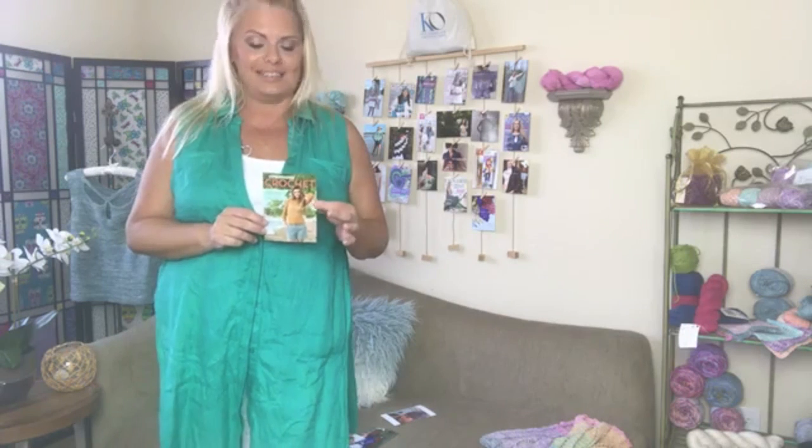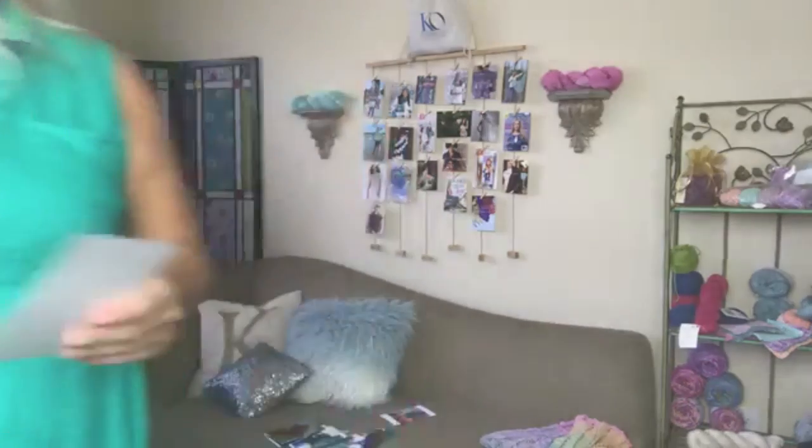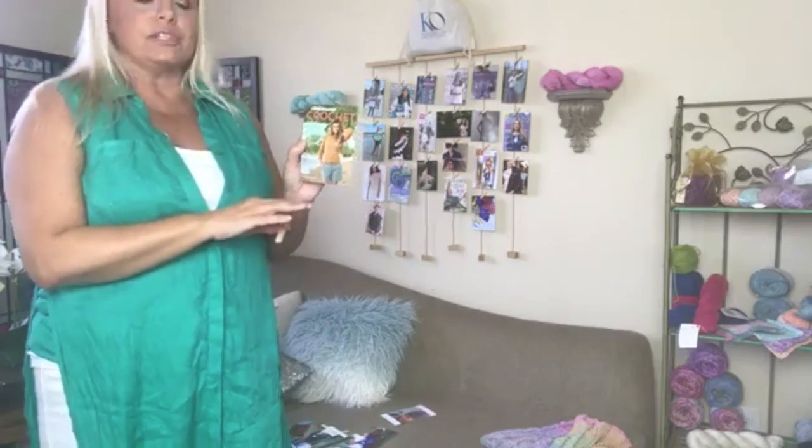I think this was the first book that features my yarns. Be So Fine and Be So Sporty are both featured in here. Be So Sporty is a beautiful textured, herringbone textured scarf that has gorgeous topaz buttons on it. And Be So Fine is featured with a shrug, a one ball shrug. Super pretty. Love the photography in this book.